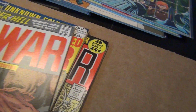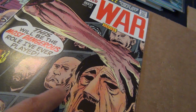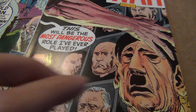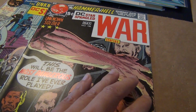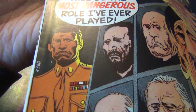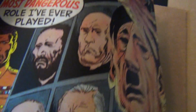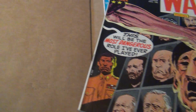And here is a bunch of other books, and this one is great. If you ever read this storyline, it's kind of fun. It's basically a take on the assassination attempt of Adolf Hitler, a twist on true history, in which the Unknown Soldier was a key component in trying to kill Hitler. But it's an awesome cover. I mean, I love this cover. This book is in decent shape, not as good as I hoped, but it's good enough that I don't feel the need to go out there and spend a lot of money buying something nicer. But there are just so many great looking covers that Joe Kubert did for this title.